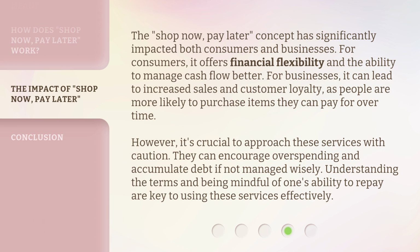However, it's crucial to approach these services with caution. They can encourage overspending and accumulate debt if not managed wisely. Understanding the terms and being mindful of one's ability to repay are key to using these services effectively.